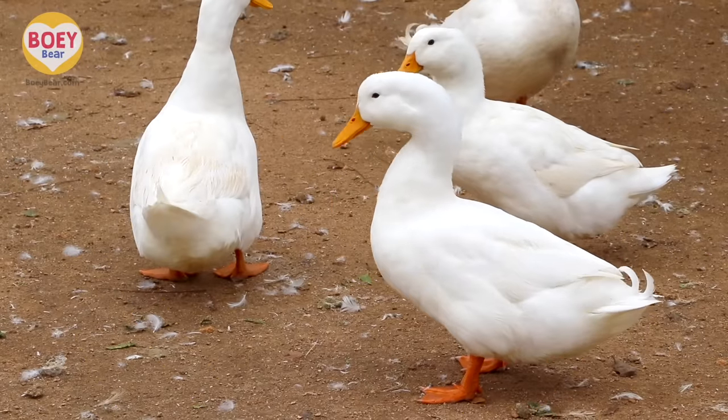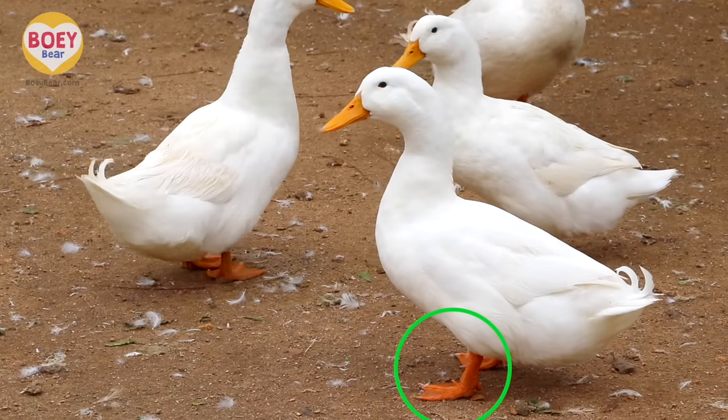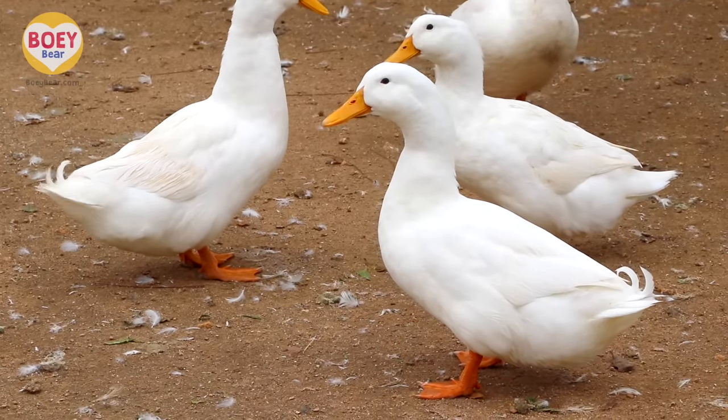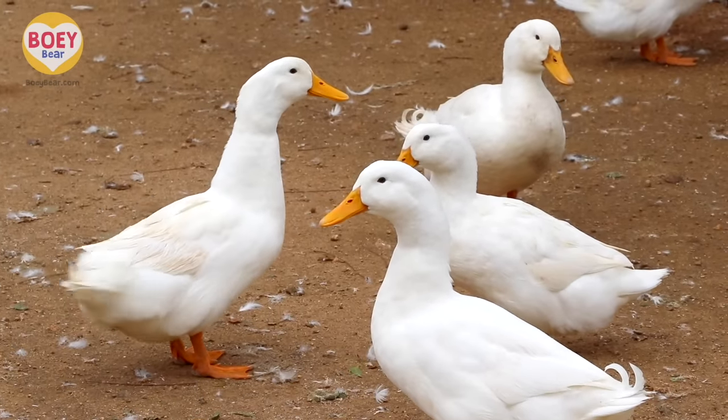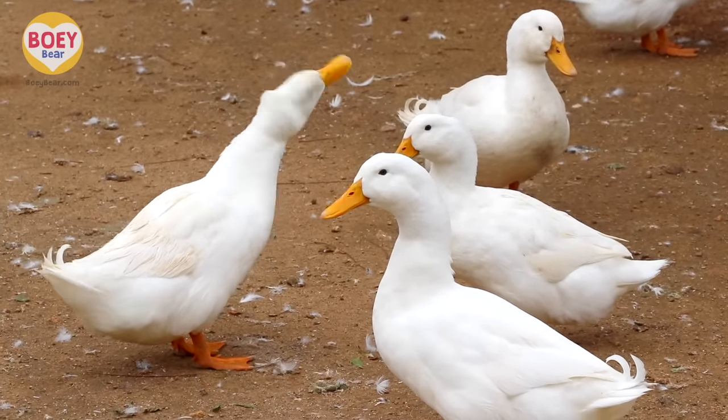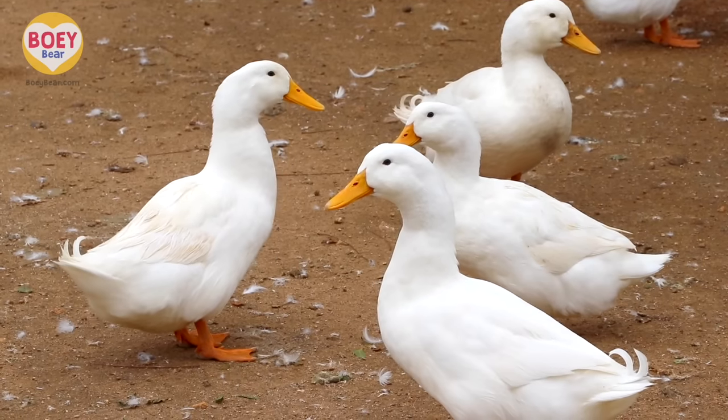Ducks have two legs and webbed feet. They have wings, but these ducks can't fly because their bodies are too heavy for their wings. Let's hear ducks quack.